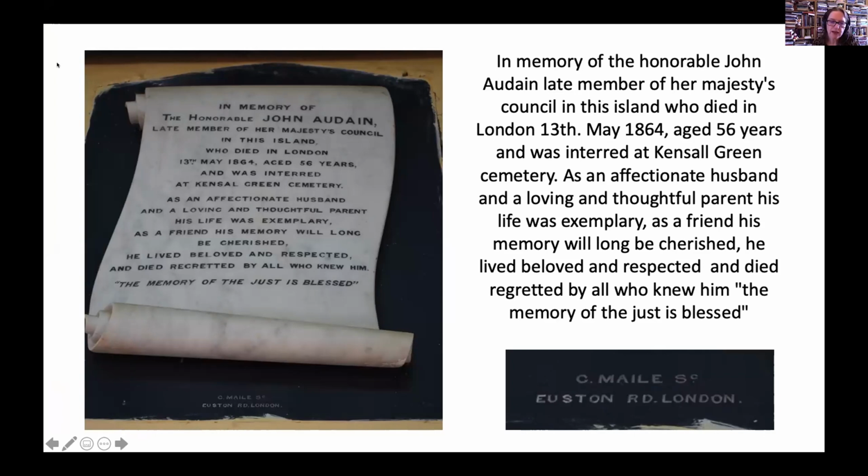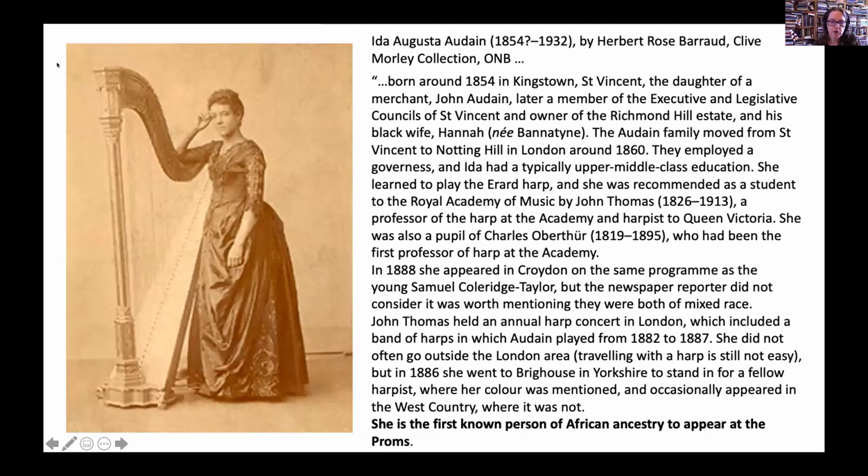His first wife, Anna Marie Dalrymple, died young. Hannah and John had a number of children before locating to London. One of their daughters, Ida Augusta, became a concert harpist. Ida performed regularly from 1881 onwards, and Charter notes that all reviews about Ida agree she was a talented, graceful performer and became famous in her field.